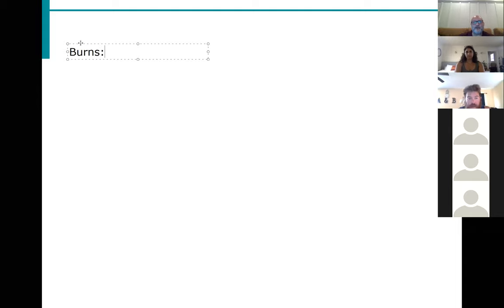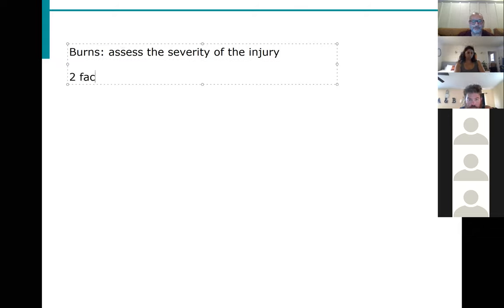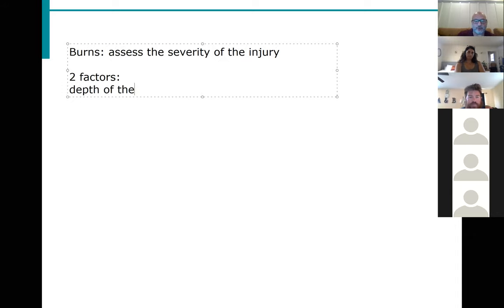Now, when someone is rushed in to the emergency room and you want to quickly assess the severity of the injury, what are the two characteristics, the two factors that we care about with burns? Blisters or not? Okay, so blisters don't really involve the depth of the wound. Whether there's a blister or not is an indication of how deep the wound is. So definitely depth is one of the factors we have to worry about.